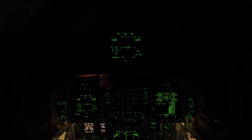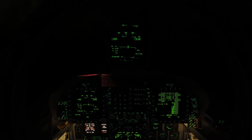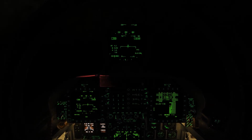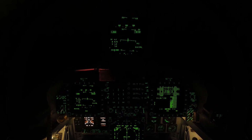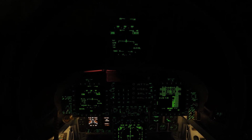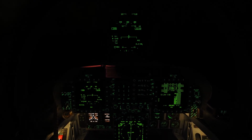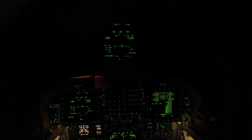Alright, so I just called that we were established at Angels 6, which is our designated marshal altitude, and we're coming up on 21 DME, which was our designated distance. I'm actually going to call commencing as soon as we hit 21 DME. I'm not going to bother holding in the marshal stack, even though it's not our designated push time yet, because I know for a fact that I'm the only one up here, and I don't really need to worry about that very much.